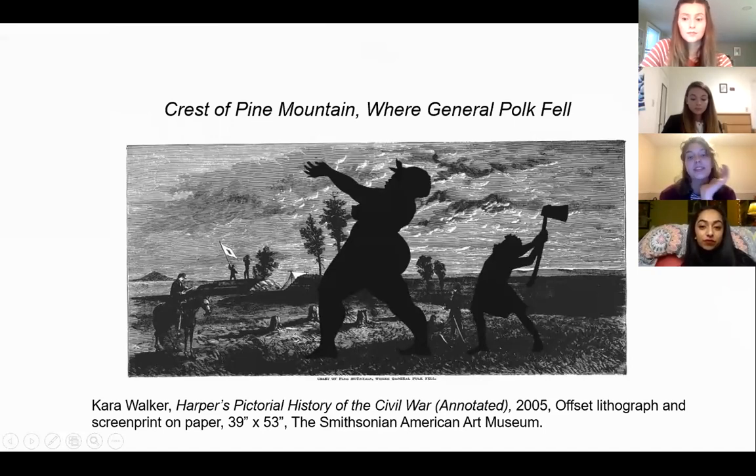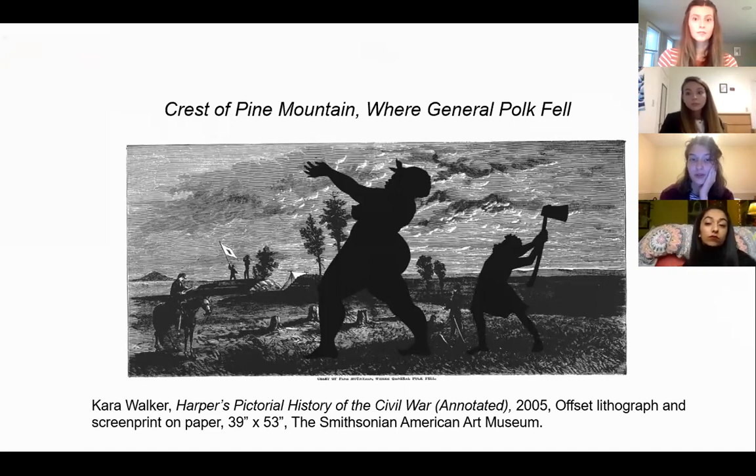So in the series, Walker uses her signature stylized silhouettes layered on top of enlarged copies of illustrations from the widely circulated history book called Harper's Pictorial History of the Civil War. Over hundreds of pages, the book presents an in-depth look at the war told through thousands of images of civilian experiences, soldier portraits, and physical sites and events deemed important to the outcome of the Civil War.